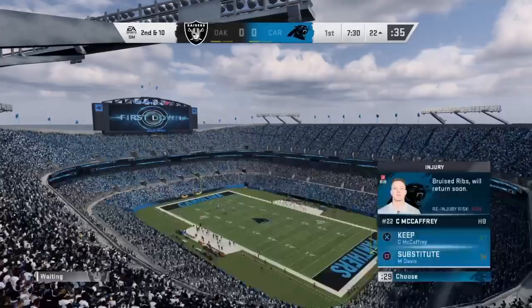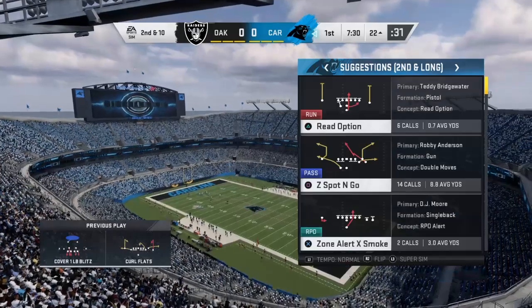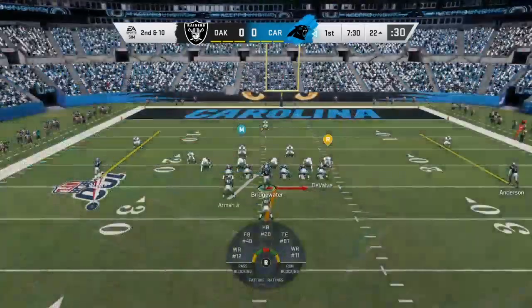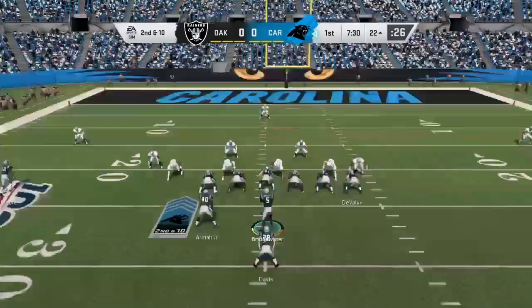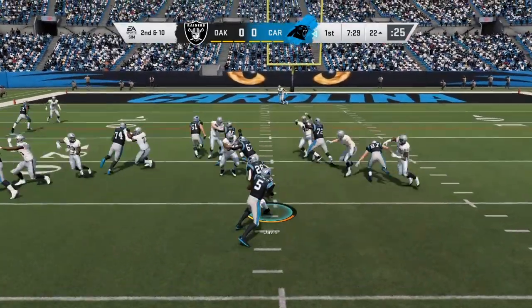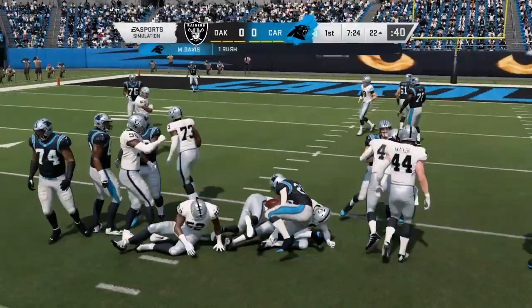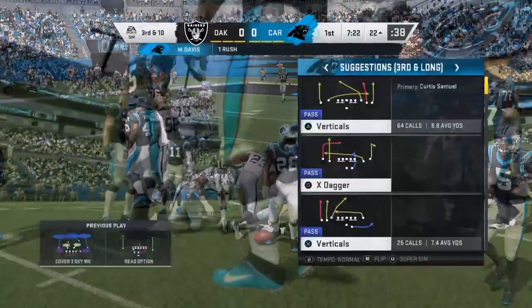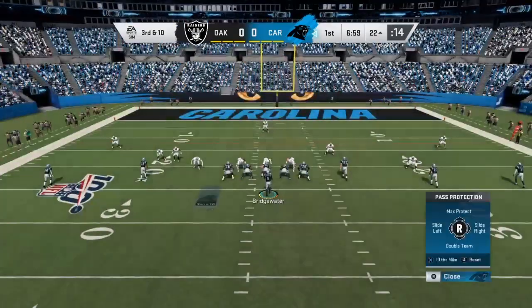Whatever they're doing, though, it's working really well. So after the incompletion, 2nd and 10 from the 22. The former Gamecock here, this is Mike Davis. Running room scarce here. He's going to be stopped in his tracks at the line of scrimmage. Back-to-back stops make it 3rd and 10.